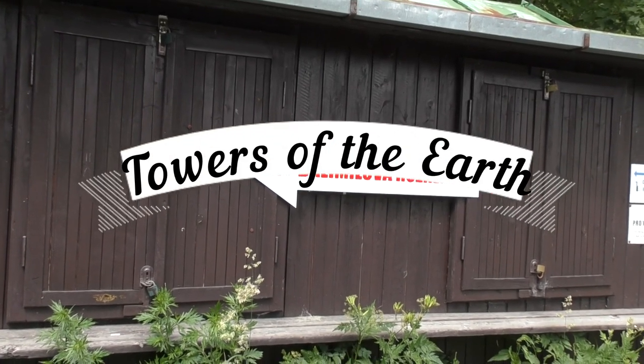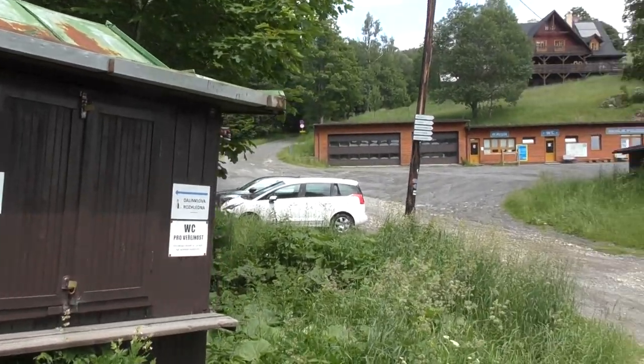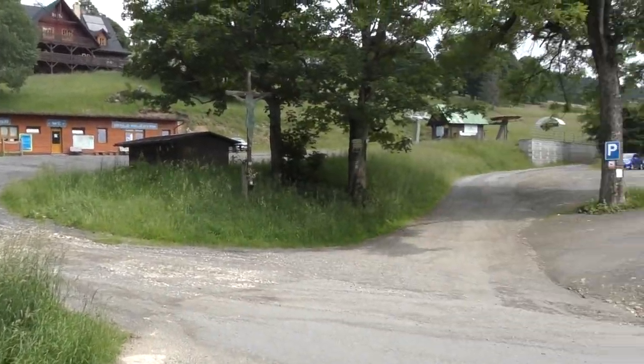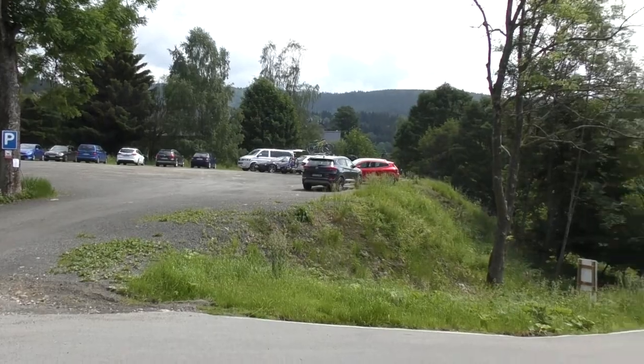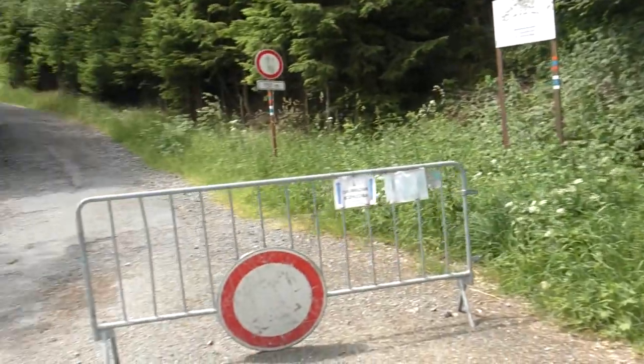This is called Dalimilova Rozhledna. This is the parking area. I'm here on a Saturday morning and it's quite deserted really. There are a few cars, but not too many. And this is a very new tower.